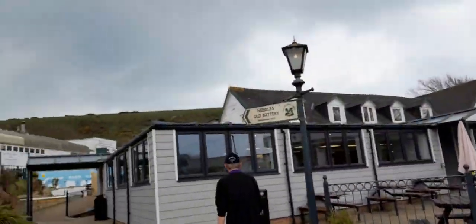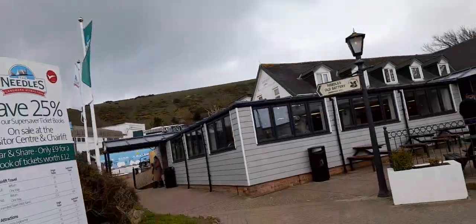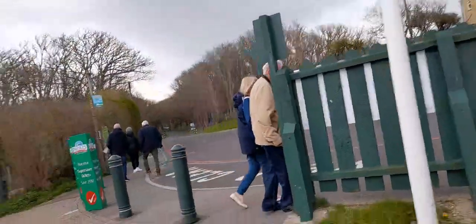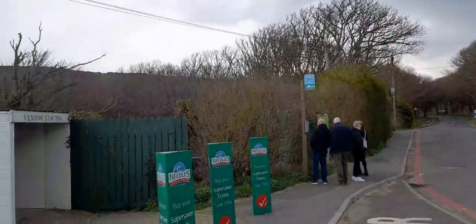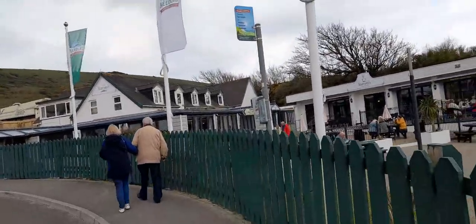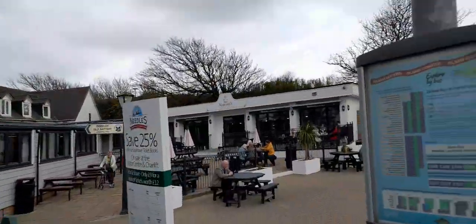Again, the Macaroni's for me was quite expensive. Not for what it was really, but you are going to pay more money in a resort like this. This is the Needles Landmark Attraction. You can get the bus. The bus comes past here. Island Coasters. And these are the bus times.